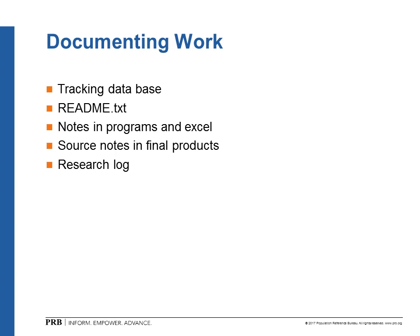Other ways to document your work is to create a README file for every single data source or for every single indicator. You can also add notes into statistical software programs or into Excel. You'd also want to make sure you always have source notes on any data that you publish. And another thing that you would want to do is maintain a research log.